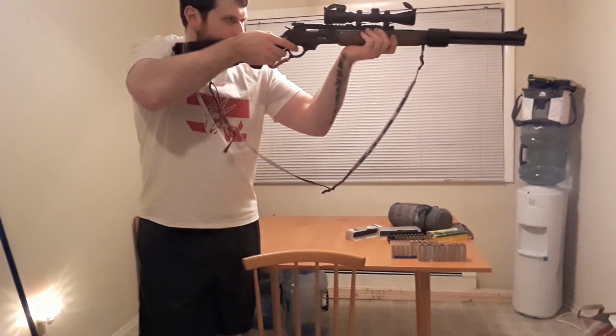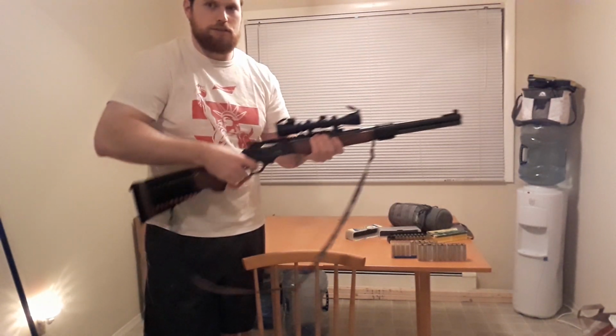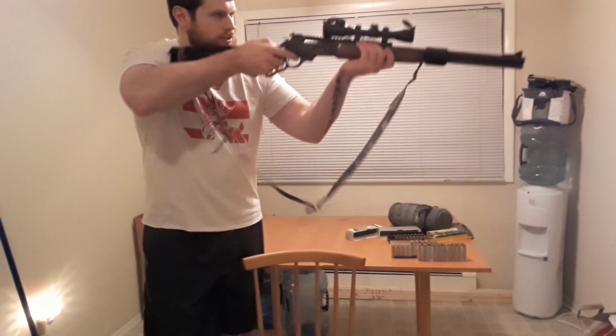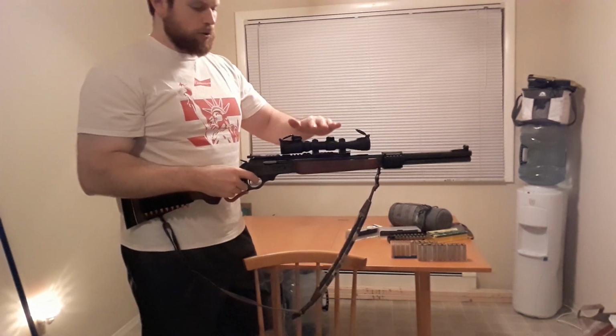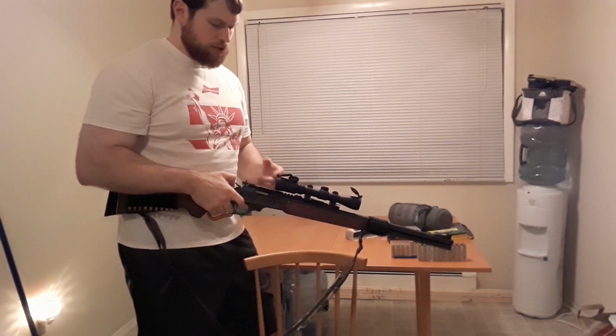without being stuck in a tunnel like a normal scope with a shorter eye relief would put me. I'm going to be stuck in that tunnel, trying to find where my target is. But with the Scout scope, it's mounted forward. I have about probably 12 inches of clearance between the scope and my eye.